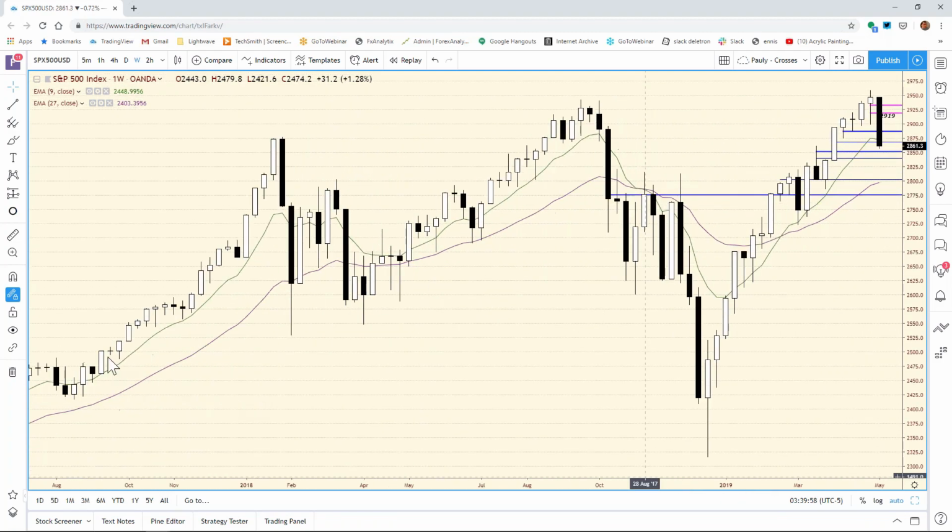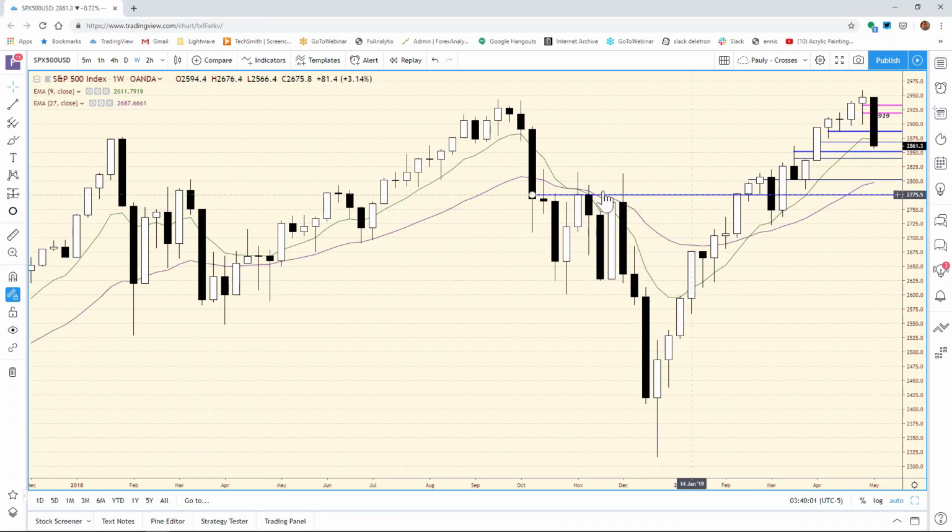The key level, if this thing gets really ugly, is going to be this 25.75. You see the touches coming across on this weekly? We're a long ways away. But tomorrow, who knows? Things get pretty squirrely.